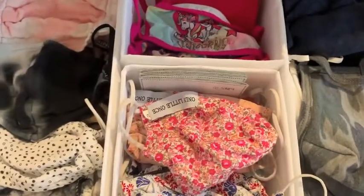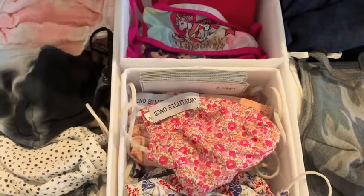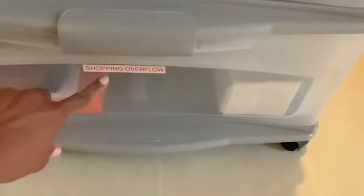And they're right at my three-year-old's level and everybody's level, so everybody can grab their own mask. Has room to grow. I love empty shelves, but I keep my label maker down there. And then I label this miscellaneous items. And then on the bottom, shopping overflow.